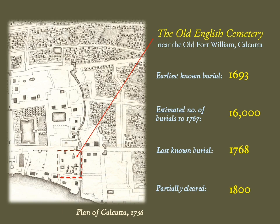The image in the slide is detailed from a plan of the city of Calcutta dated 1756, and the square part highlighted in red shows the location of the Old English Cemetery near the Old Fort William. It was a very small, crowded and overused cemetery and had received over 16,000 burials to 1767 by one estimate.